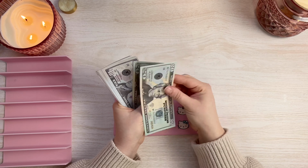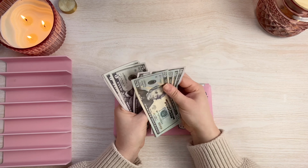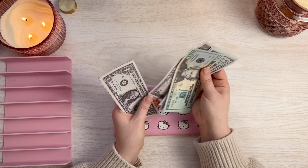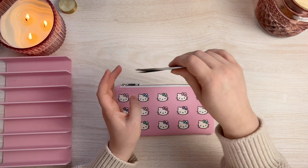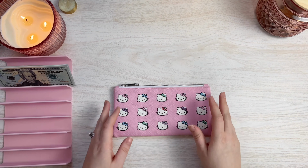I have 20, 40, 50, 60, 70, 80, 85, 90, 95, 100, 5, 10, 15, 20, 25, 26, 27, 28, 29, 30. So I have $130 that got transferred over to high yield savings this week.